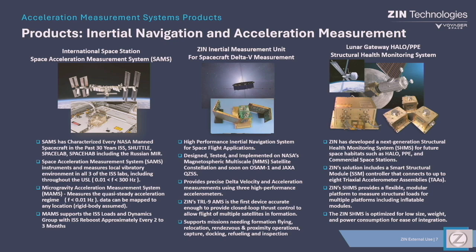It was a move from a Class D payload-type facility on ISS to a Class A/B mission-critical piece of hardware, which obviously we had to grow and get better with that type of responsibility. And then that design was leveraged into a structural health monitoring system for Gateway, which is where we are here today. So yeah, thanks. Very, very happy to be here and looking forward to the discussion.